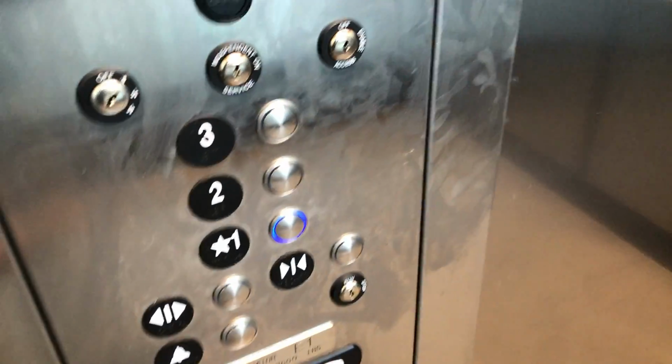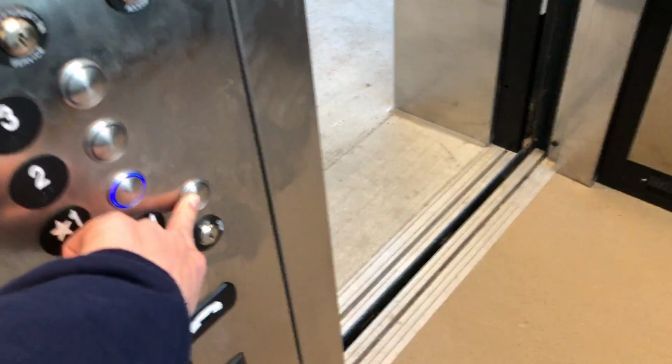Now you're gonna hear it come back up. All right, here it is. It's gonna reopen. Again, down doesn't light up. These are Mad BS Classic buttons.